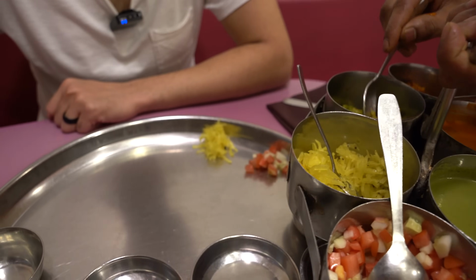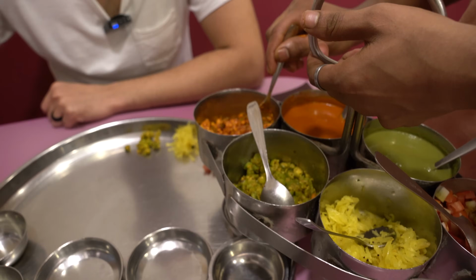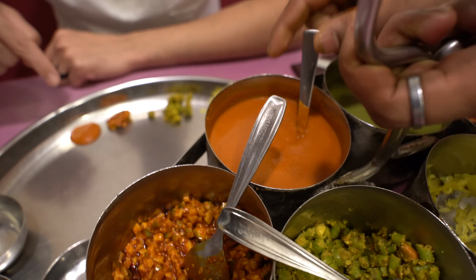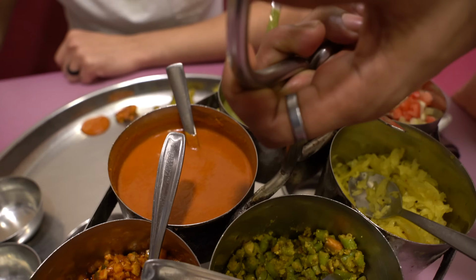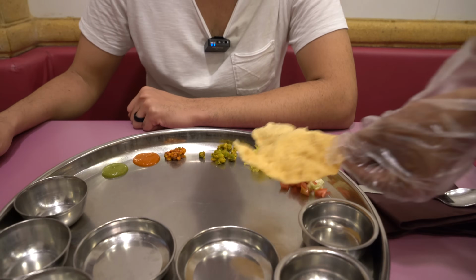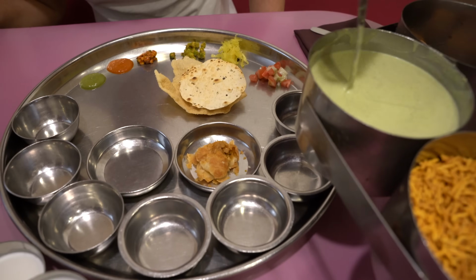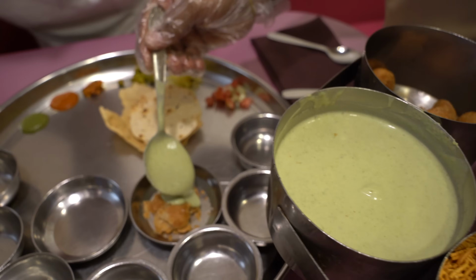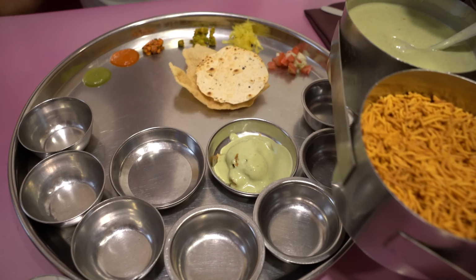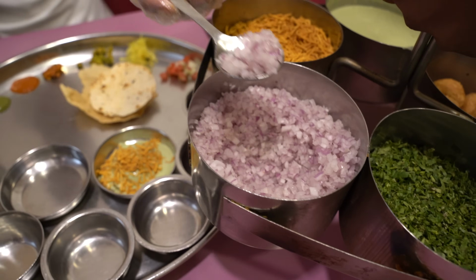Papaya. Green chili. Oh, mango curries. Mango chutney? Oh, curry chutney. Oh, garlic chutney. And that's mint chutney. This is rice crispy and roasted pepper. Kachori. With yogurt. Yes. It's a mint flavored yogurt. Wow, interesting. So every Friday we have this dish in the thali. Okay. And you can add it.